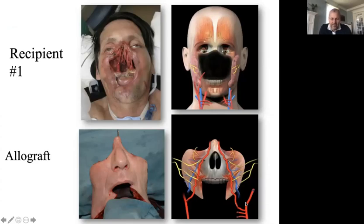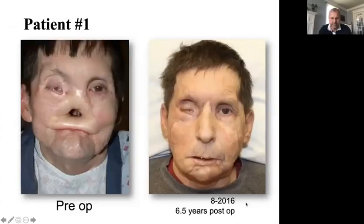Due to this type of defect, we were anticipating to need both facial nerve branches going to the upper lip and cheeks, as well as sensory nerves that provide sensation to the skin, as well as buccal nerves for sensation of the mucosa. And the plan was to connect both of these pedicles, facial arteries on each side, into either external carotid or facial artery. This is the patient in 2016. I will show you a little bit later his most recent photographs.